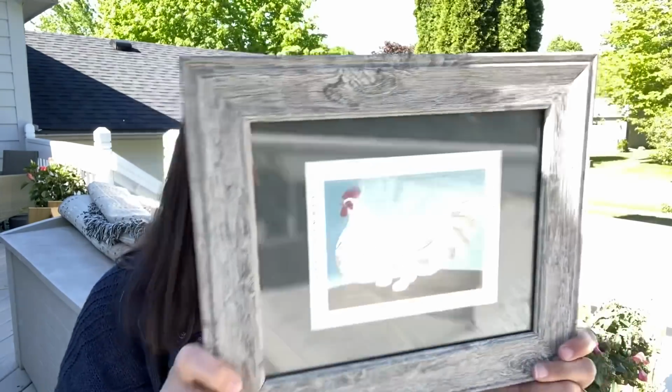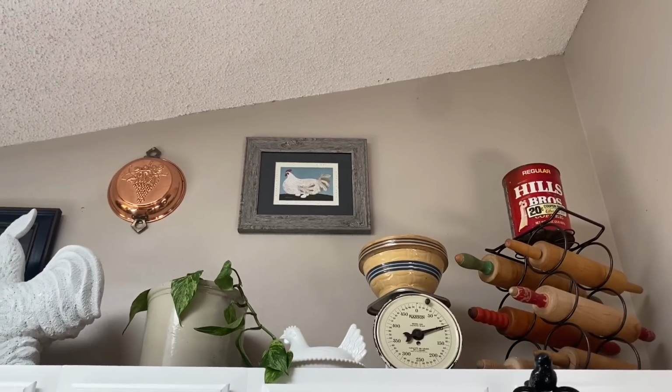So yeah, I love this. It was $5.99, which is a little more than I usually pay for a piece of artwork, but I really loved it and I wasn't gonna leave it. So I like that a lot. Again, if I hang it before this video goes up, I'll insert footage, but that's not likely. I got it hung before I put the video up.